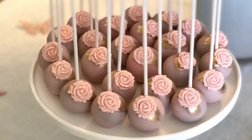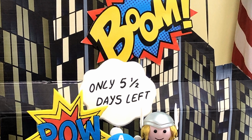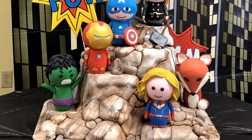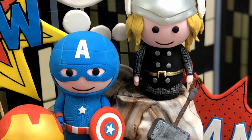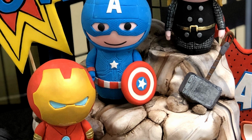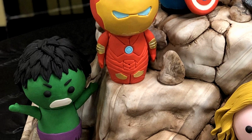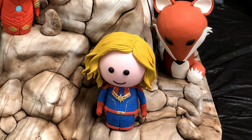And another one of my favorite cakes is this one, just last week, I made this superhero cake. And this cake is a lot bigger than what it looks like in the picture. Each character is about, I don't know, 8-10 inches tall. It served about 300 people. I made it to look like a bunch of characters on a big rocky mountain. So that was a lot of fun.